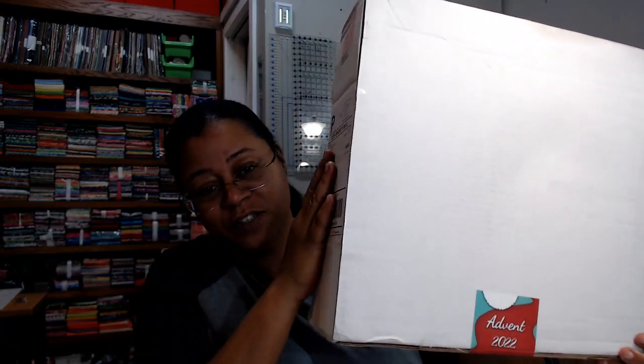my Advent 2022, also from GE Designs. So GE Designs, this is their first year doing it. They put together an Advent calendar, or some type of project-based Advent thing. I have no idea because it's the first year. I have not seen it, not done any sneak peeks. So I'm just going to unbox both of these. So let's get to it.